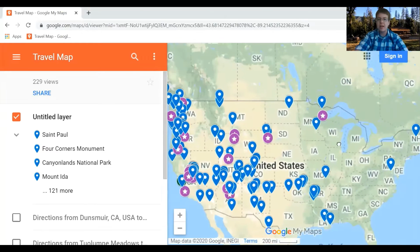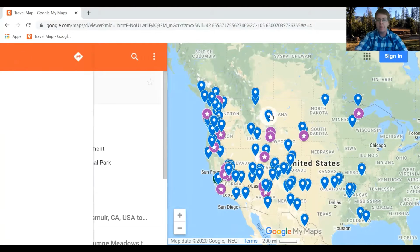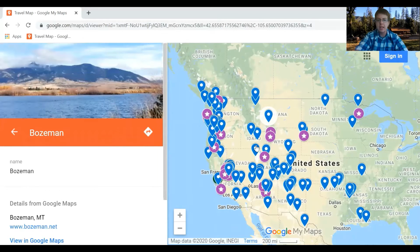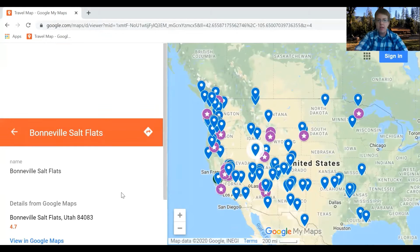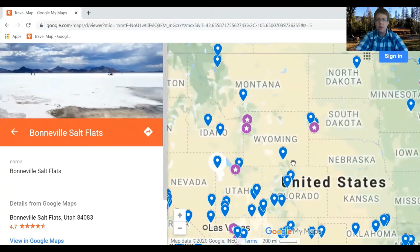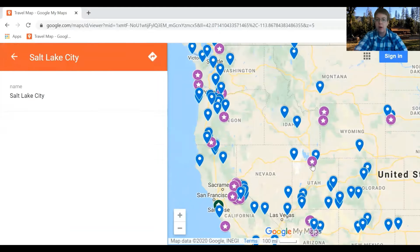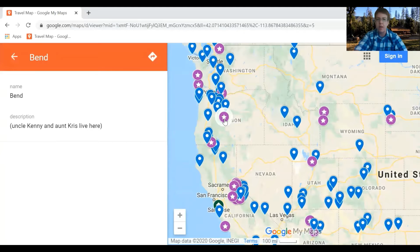Let's zoom in here. So with this, I have different locations on the map. So maybe if I click on one, it'll tell me where it is. That's in Montana, and there it gives me a picture. This one is in Utah, Bonneville Salt Flats. And on my map, I know the places I haven't visited yet are in blue, and then the places I've already visited are in purple with a star on them.